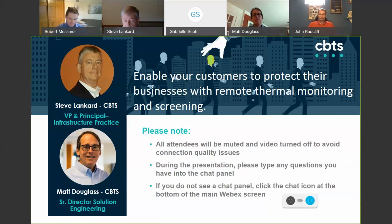These are strange times indeed that we're all in. That's what I look like with a haircut and when I work out, and this is what I look like during a pandemic. I hope that you, your families, your coworkers, and your companies are all safe and healthy. My name, as Rob said, is Steve Lankard. I'm responsible for the infrastructure business here at CBTS. And as our customers begin to return to work and school during this pandemic, they're challenged with doing so as safely as possible.